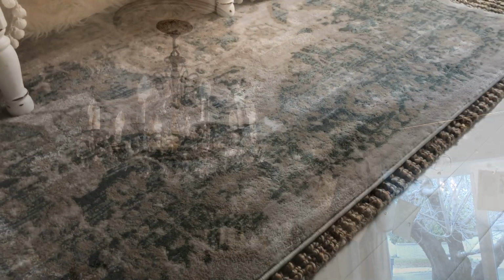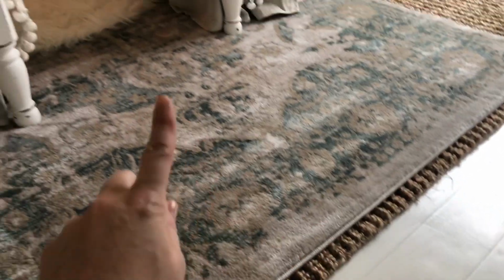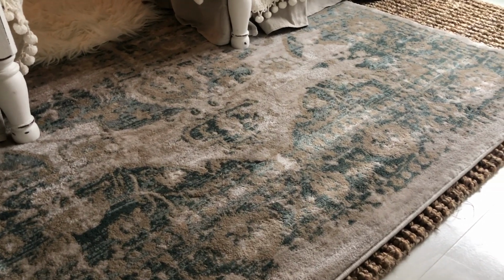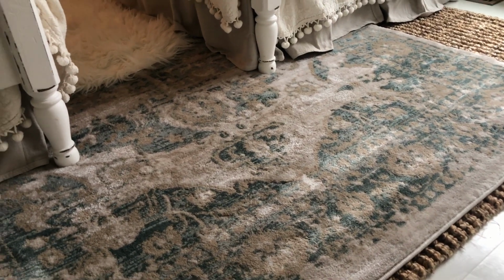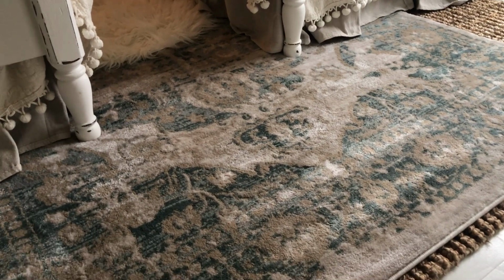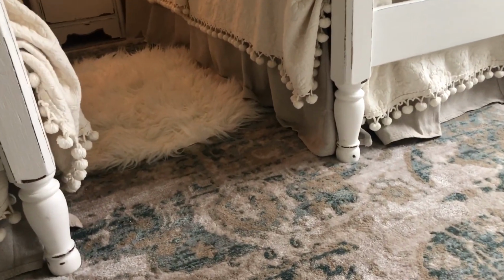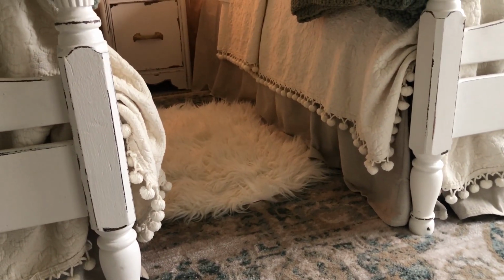The rug, this rug is from Overstock, and it's just a jute rug. This rug is from Well Woven Rugs, and I believe, I can't remember the name of it, but if you know the really popular lady on Instagram, Cotton Stem, this is in her house, and I think this is her rug that she made. And then I just throw a really plush rug in the middle from Target so the girls can step down and have something plush on their little feet.